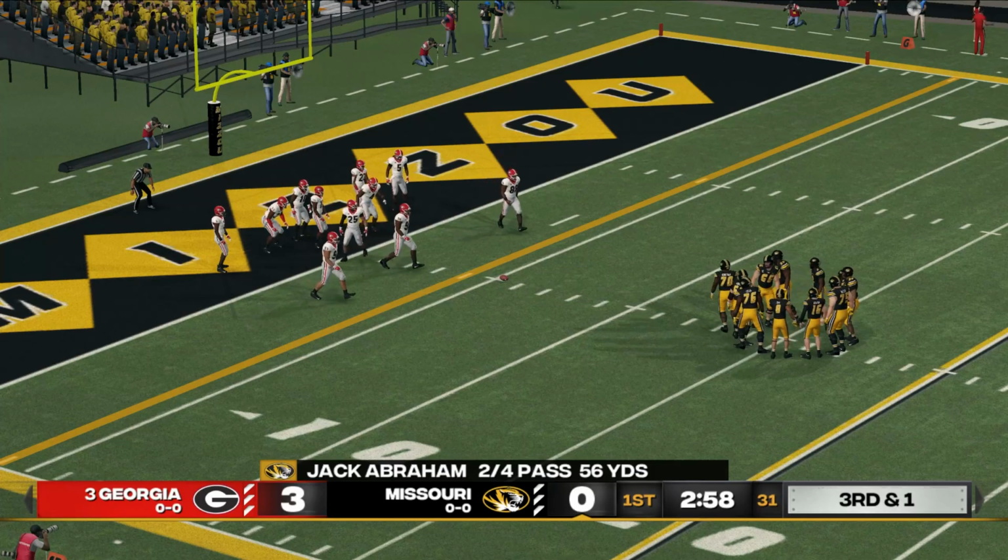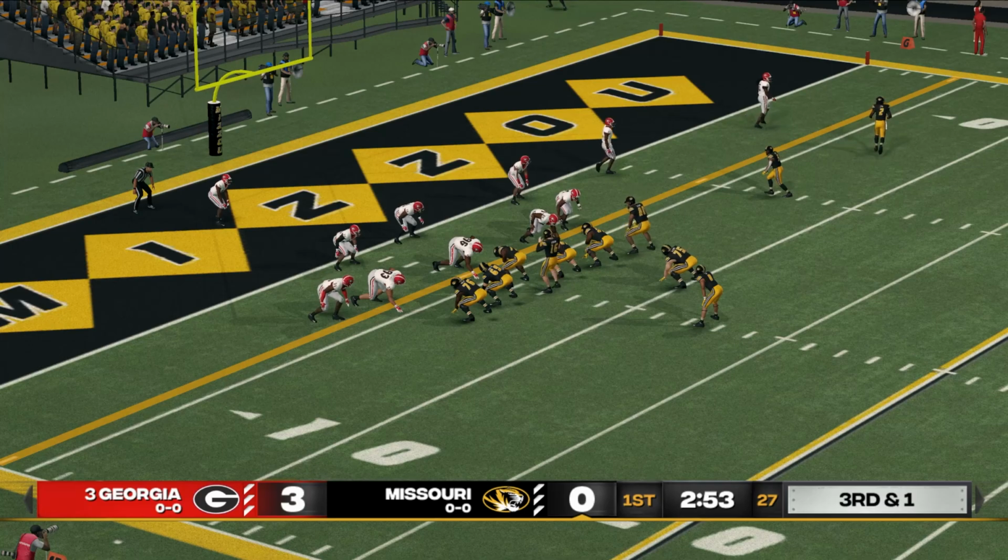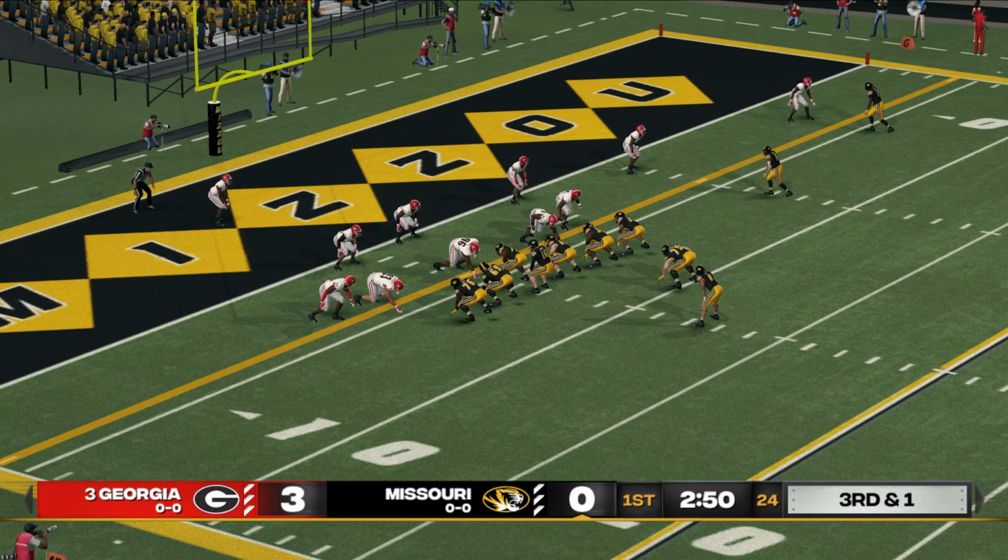It's 3rd down, and this offense is about 3 feet away from that first down marker. Third down. Hey, 25 to Mike. Go, 25 to Mike.